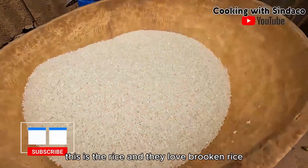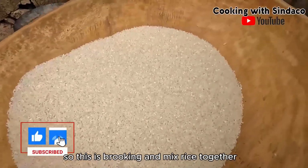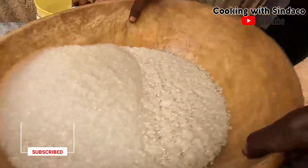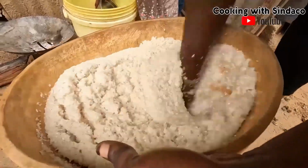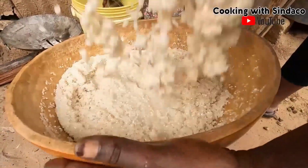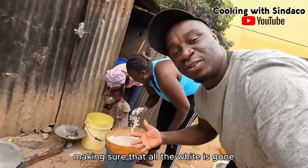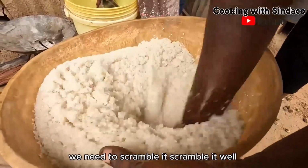This is the rice, and they love broken rice. So this is broken and mixed right together. They don't blend together, they're mixed together. So this is some amazing skills to wash the rice, making sure that all the white is gone. You need to scramble it, scramble it well.